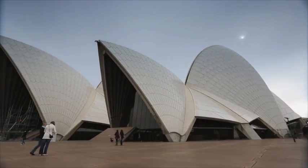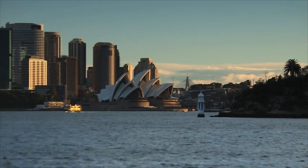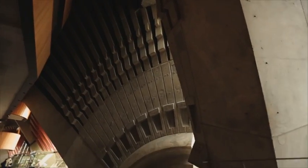Designed by Danish architect Jan Utzon, the Opera House is made to mimic a ship at full sail. Its roof is made up of more than 1 million tiles, and some sections weigh up to 15 tons. It's definitely not a hidden gem, but guess what? It contains one. But here's a little known fact.